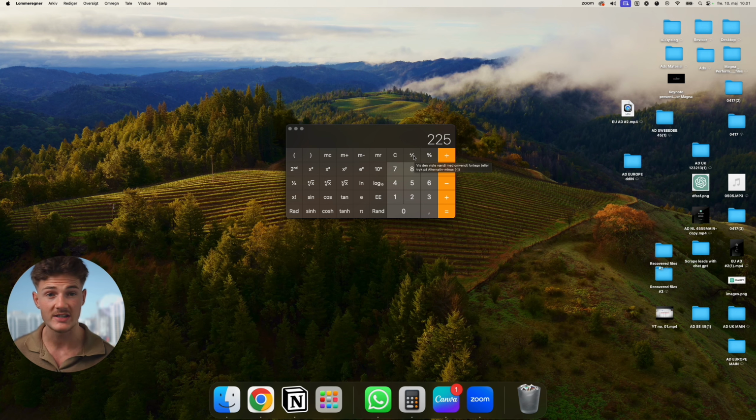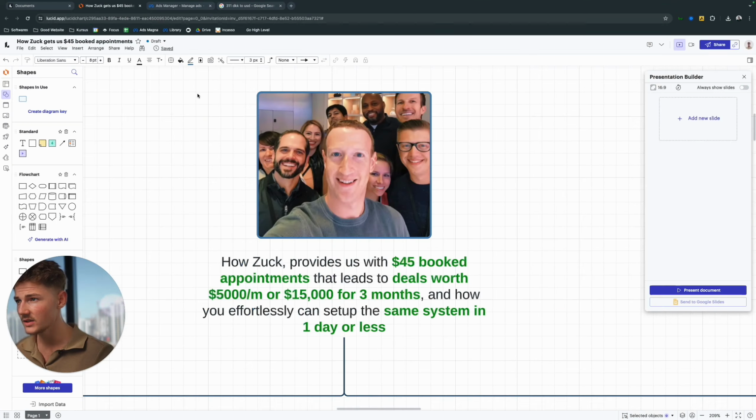Otherwise, in the end, I'm going to share exactly how you can repackage your offer to charge significantly higher, get way more upfront money, more cash, so you can scale significantly faster than most agencies. And I'm going to show you how to do that as well. So now that we got that out of the way, let's go into the presentation right here.